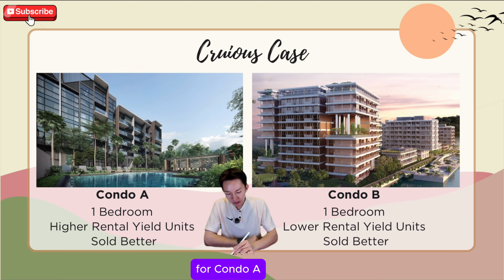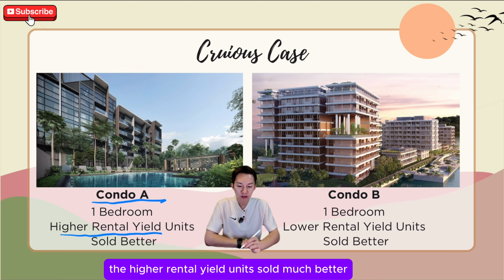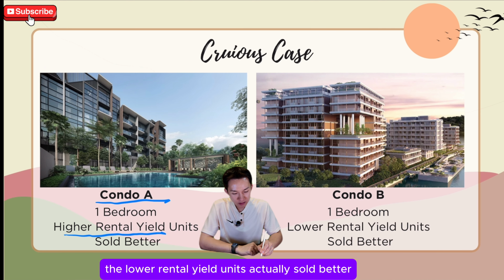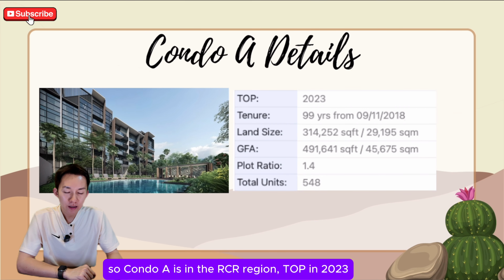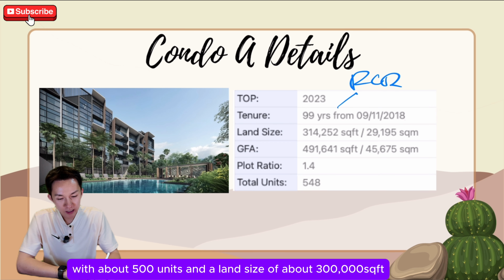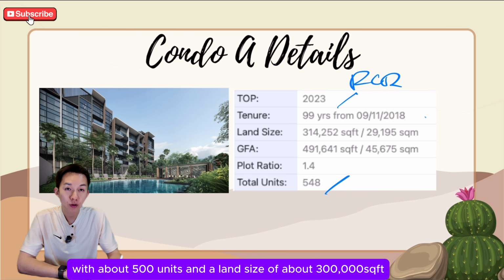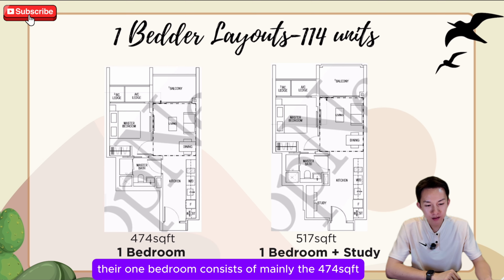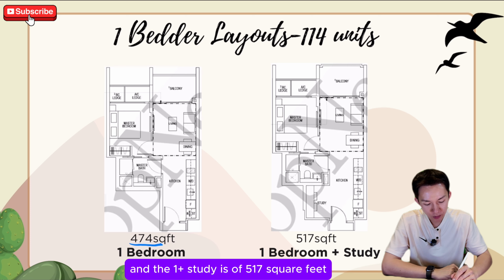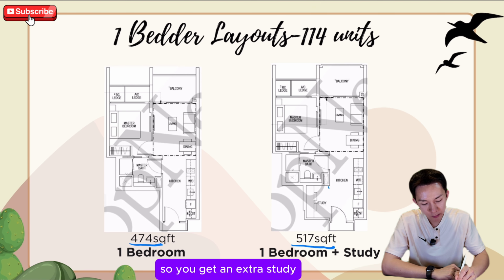For Condo A, the higher rental yield unit sold much better and profited well, whereas for Condo B, the lower rental yield units actually sold better. So Condo A is in the RCR region, TOP 2023 with about 500 units and a land size of about 300,000. Their one bedroom consists of mainly one size, and the 1 plus study is 517 square feet. So you get an extra study over here.